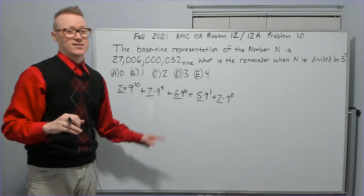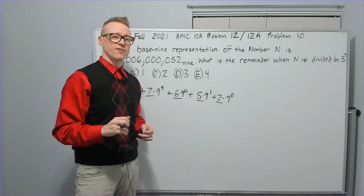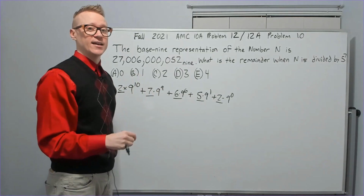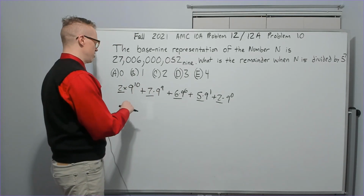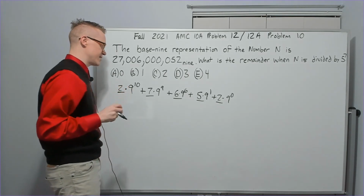A great book to get better at this is the Intro to Number Theory book from Art of Problem Solving. And so that's actually where I learned everything about number theory. I haven't learned it from any other source. So let's change this to a congruence symbol to be consistent. My OCD is going to get upset.